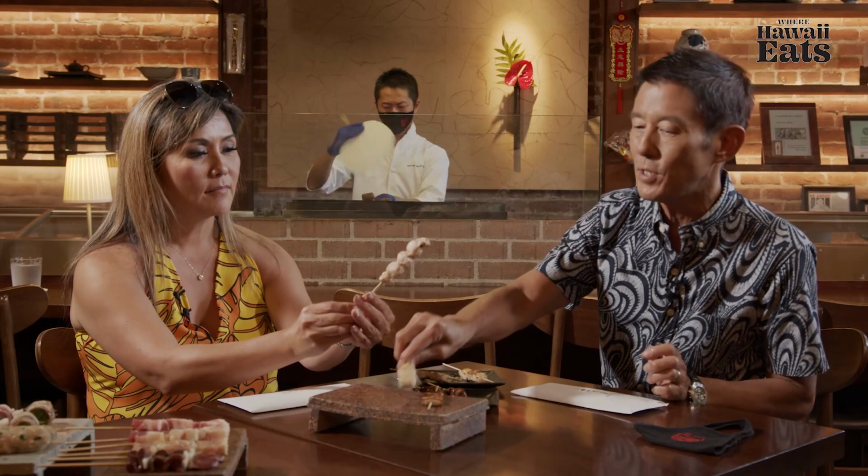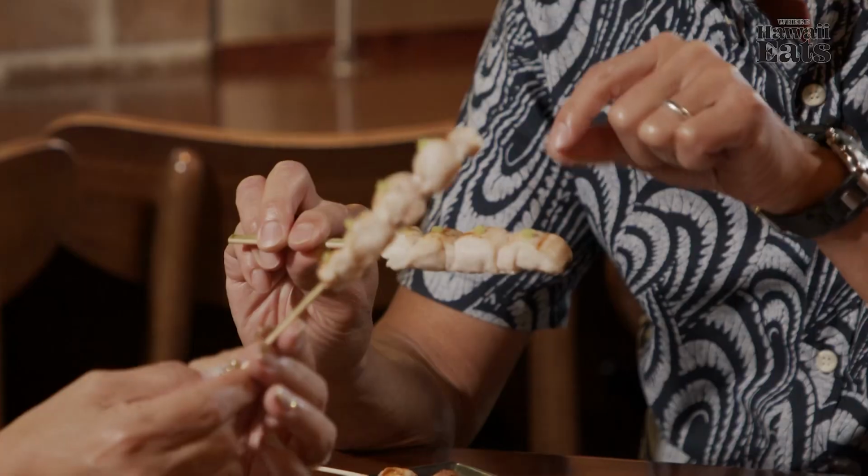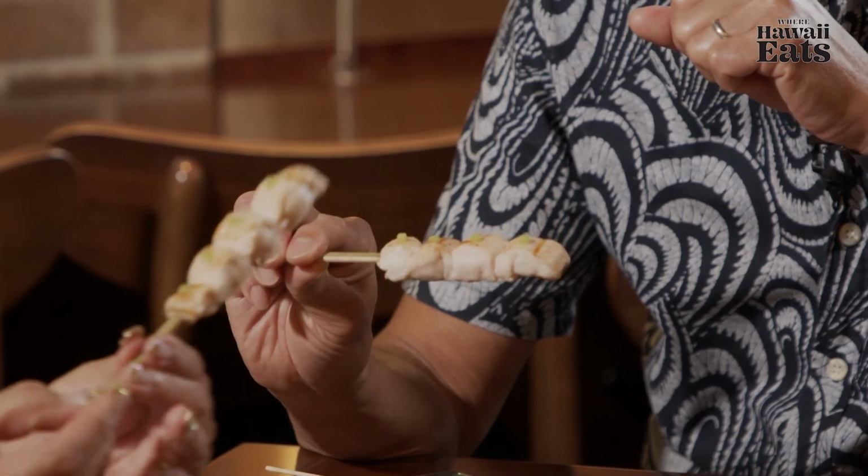We gotta try this one. Sasami? Yes. This is the tenderloin of the chicken. It's that part that you see bridged inside the breast meat, and then that little cartilage area. And then with wasabi. Very tender, with wasabi, and it's just drizzled with a little shoyu. Wow. It looks amazing.